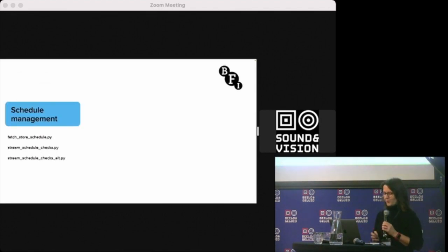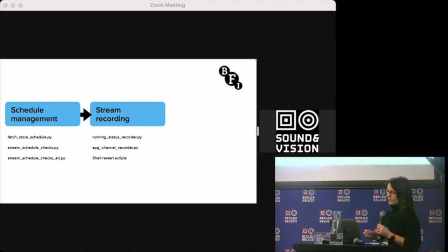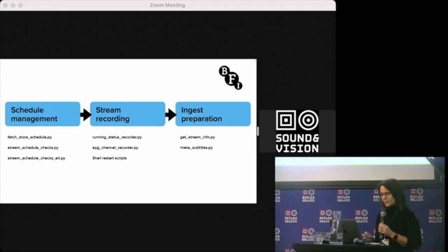So let's talk about the code. The code scripts can be broken into three groups, roughly. We have schedule management, the creation and updating of EPG schedules necessary for recording some of the scripts. We have the stream recording, scripts to capture the actual TS files and manage the potential failure of the recordings. And we have the ingest preparation, which sees creation of additional files required for ingest.